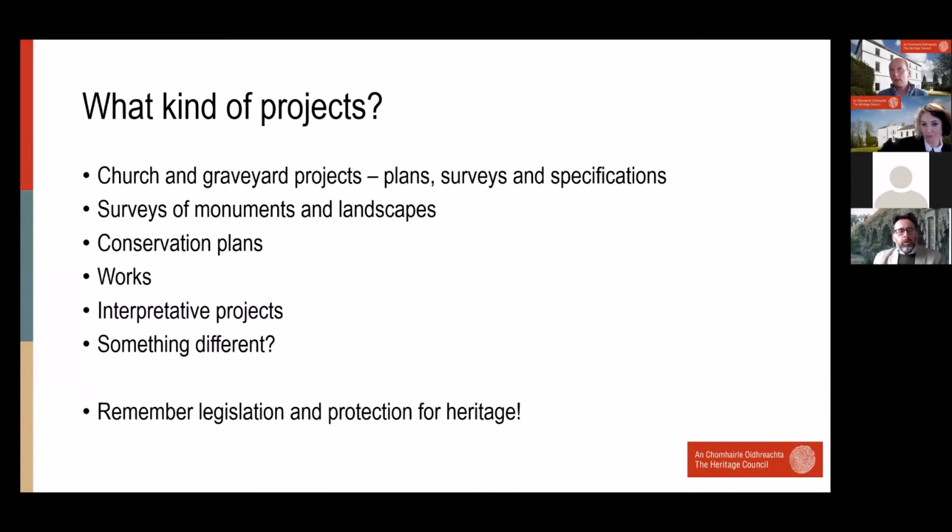Churches, graveyards, really important. People seem to be drawn to them. They're like magnets for communities. And they're really, really worthwhile projects, and they're really important. And as I said, there's been some really important projects done under this scheme over recent years. But as always, remember the legislation and the fact that heritage is generally protected. For some people, that's red tape and it's barriers and things. They're really just little hurdles that you have to jump through. And if you work in partnership with people, you'll find that can be readily addressed.